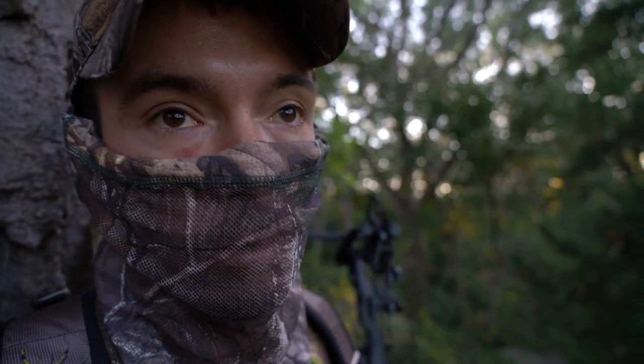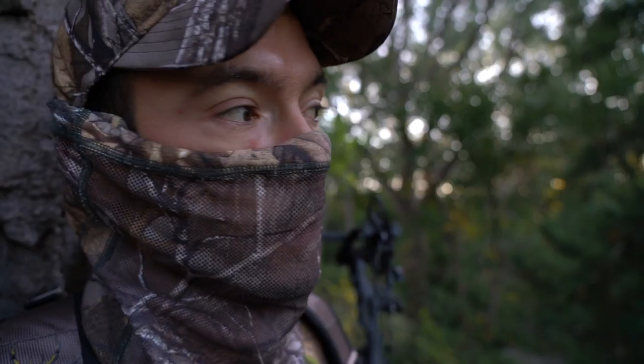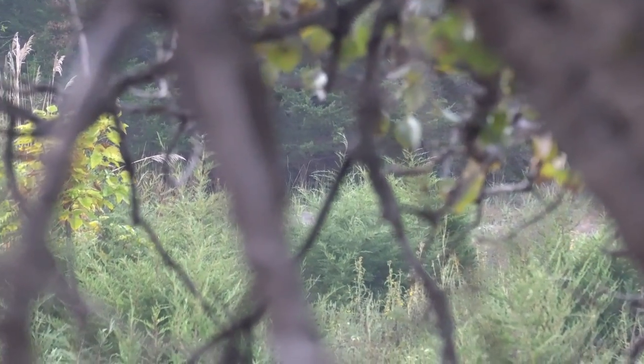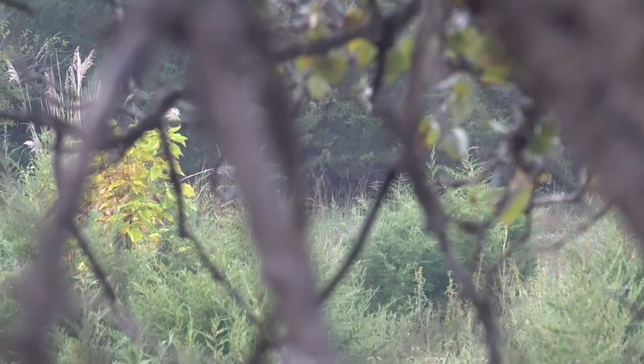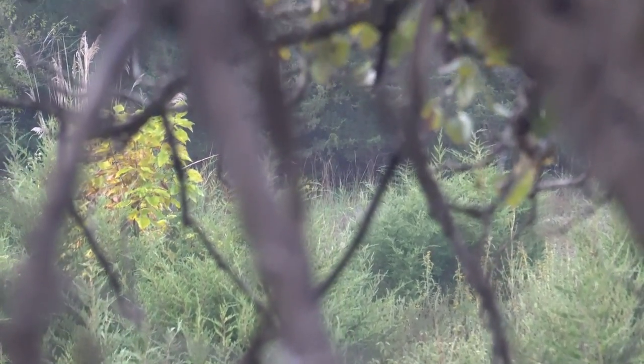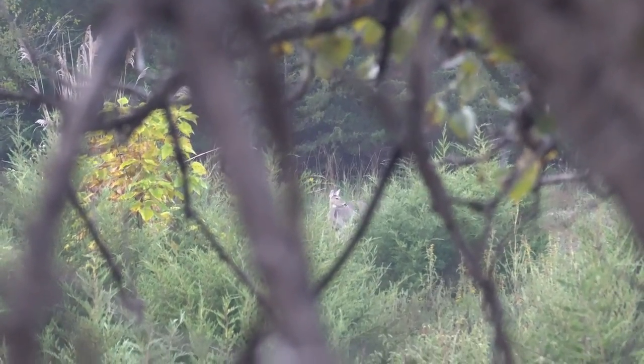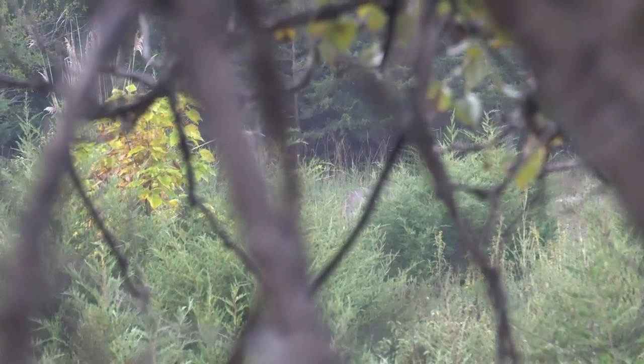Live deer that we continue to pump and move. We're gonna be headed in that direction pretty soon to get him. And we've got some more deer coming across the field, it looks like. So that may slow things down just a little bit.